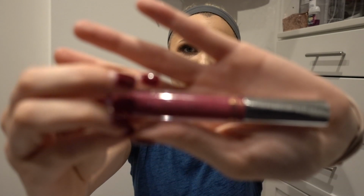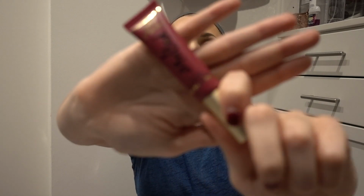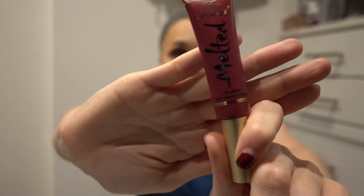I also brought Anastasia Beverly Hills liquid lipstick in the shade Craft. This is one of my favorite colors. I love colors like this. Anything that's berry or this kind of tone I love, and I actually didn't wear this. I mean, I love it, I just didn't wear it. Same with this one. This is the Too Faced Melted Liquified Long Wear Lipstick, and this is in the shade Melted Berry.